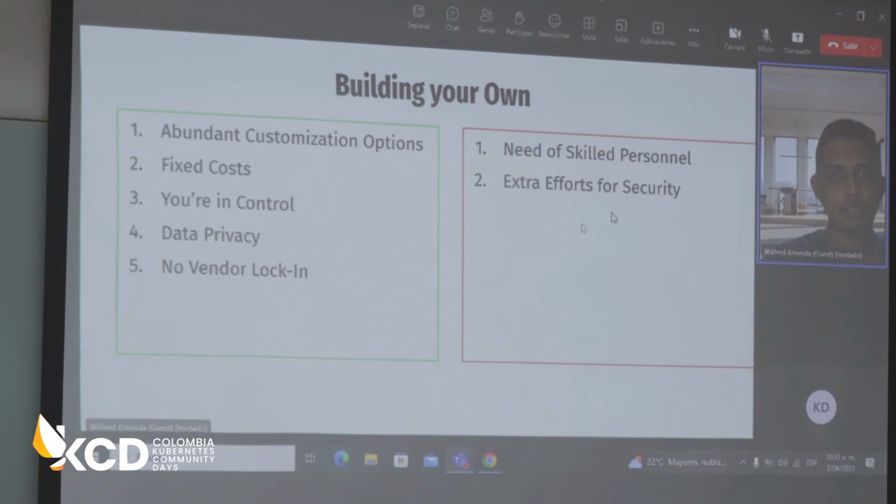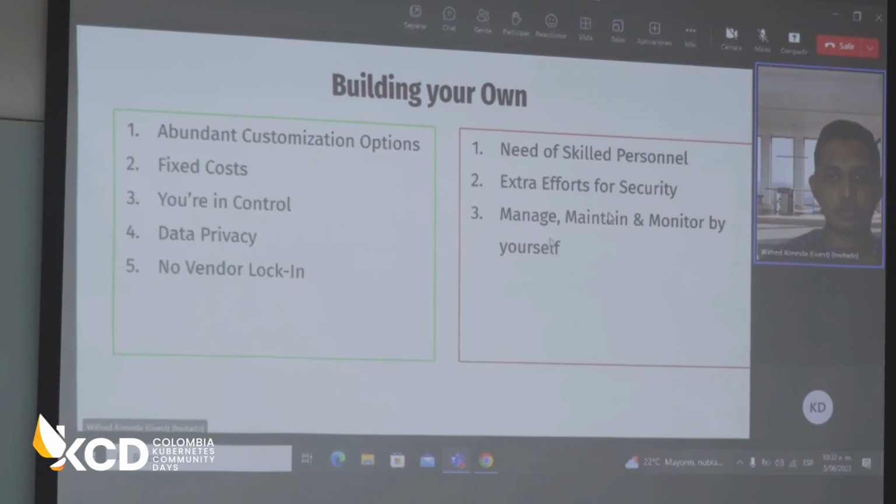And then, as I said, extra effort for security, because there is no default security provided to you. For my pipeline and my VPS deployment, I was at the mercy of Cloudflare. Whatever default security Cloudflare was giving me, I just had that, and some basic firewall rules to block the ports. That's all I had. And then you have to manage, maintain, and monitor everything by yourself. You need a 24/7 on-call team in case the situation escalates and there is some problem. So you have to manage it and maintain it.